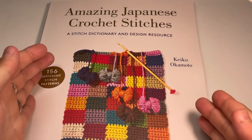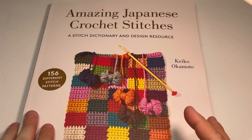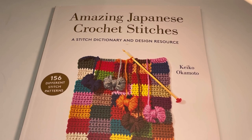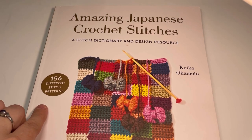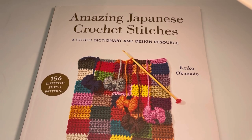Okay, so here we're going to have a look at the hits and misses of this amazing Japanese crochet stitches, a stitch dictionary and design resource, 156 different stitches by Keiko Akimoto.